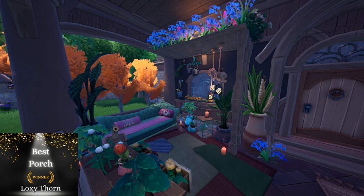I love how it felt like an extension of the shell itself, and the fact that you put just so much detail into the flowers and the lighting and placing the trees. I was just immensely impressed by this porch, which is often a place that I think a lot of us struggle to decorate in a way that feels authentic to whatever it is that we're designing. So congratulations to Loxy Thorn for best porch.